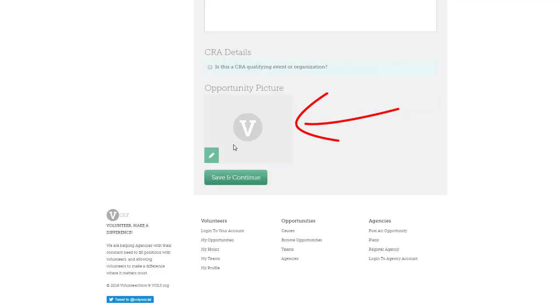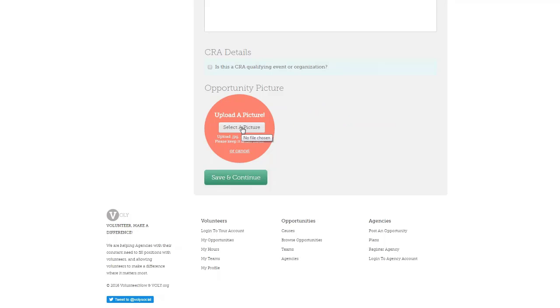Your opportunity picture should be something that is going to look good as a thumbnail and is going to communicate a message about what your volunteers will be doing or engage them to want to look at your opportunity. You simply click on the edit button, select a picture, anything you've got on your computer to upload into that document. That becomes your opportunity picture. Please think about how it's going to look as a thumbnail and what it conveys to the individual volunteer, and look at those other opportunities with photos or graphics and say, does this capture my attention? If it doesn't, then find something that is going to do a better job of selling your opportunity.